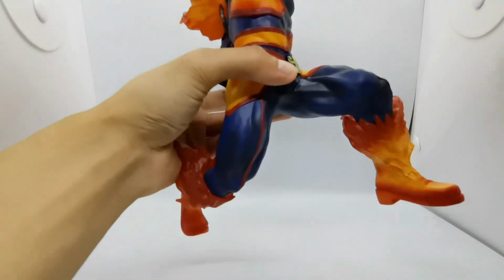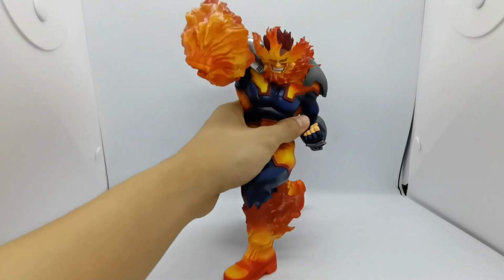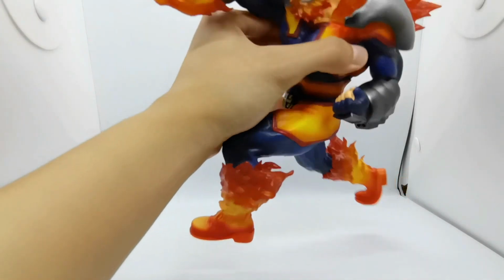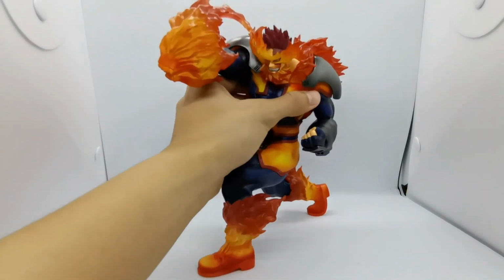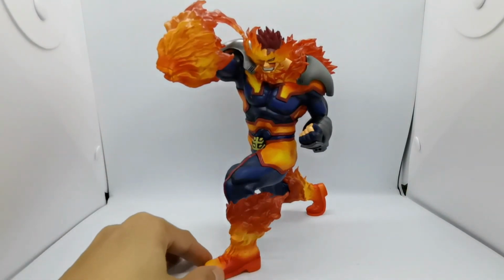Yeah, simple treads. It's just a flat surface. I'm having a hard time lifting this figure up, suspended in the air for a few seconds or minutes, because it's really heavy. But yeah, the figure looks great. It is awesome. So again, if you are an Endeavor fan, do make sure to pick this figure up.